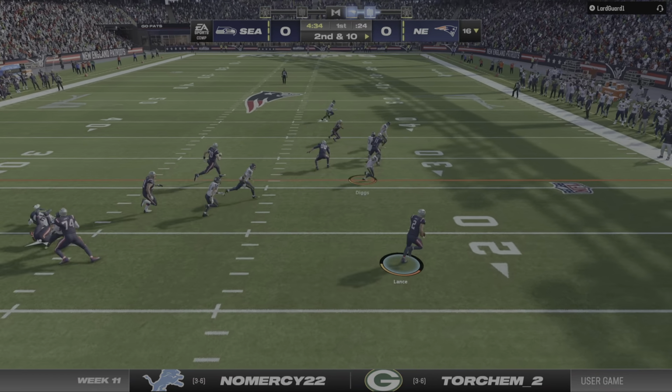So here's a first and 10 now down inside the 20. The slot man in motion right. And he'll get it here on the touch pass. And brought down, but not before they get it inside the 10 to the 7. A solid pickup of 12 yards, and now they're knocking on the door.